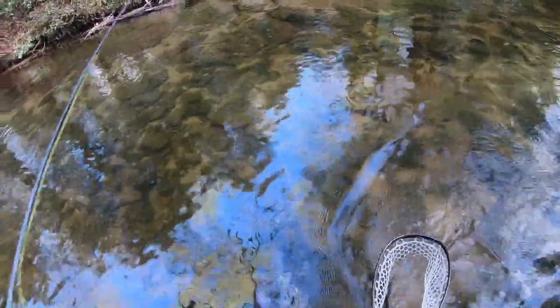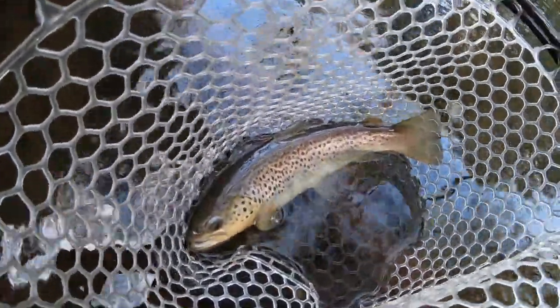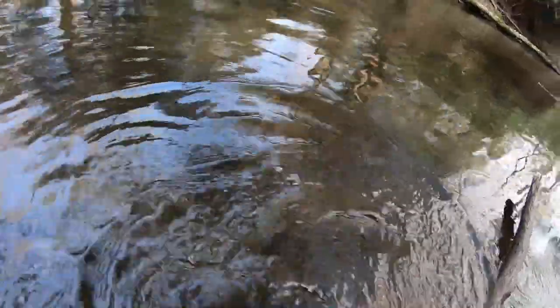Got him. All right, let's get the hook out of him. Take a look at him. Awesome. Another stalker. No wild fish. Very, very concerning, but still fun. So let's get this. This is probably the biggest guy of the day. Not bad. Let's get him right out of here. I'm just gonna plop him out of here. Get out of here, bud.